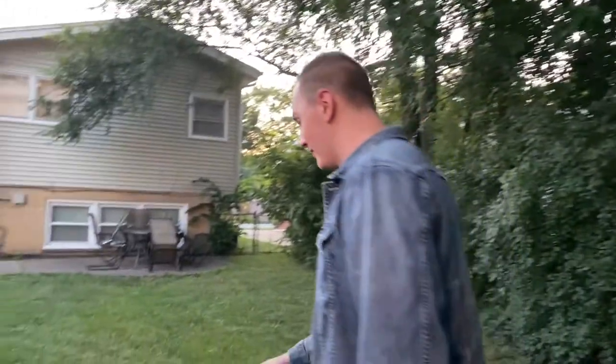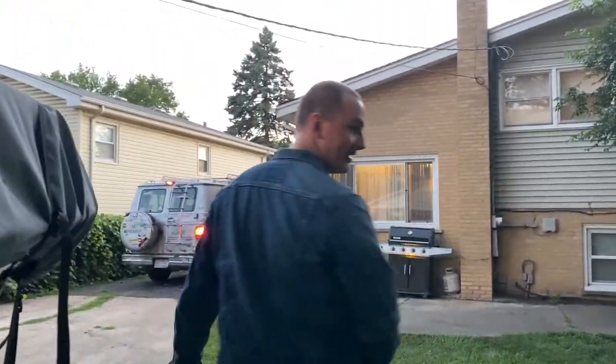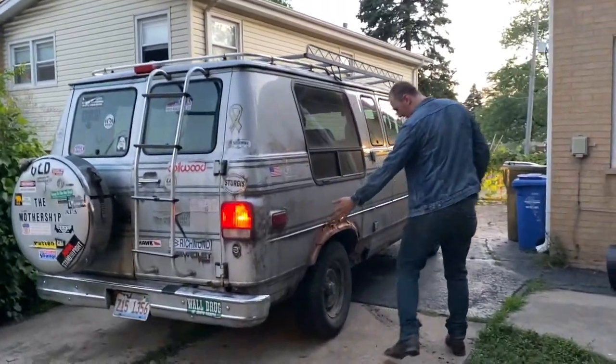Not one, but two cross-country trips. One's from Chicago to Los Angeles, and one's from Chicago to basically Seattle and back. This was once my family's road trip van, and now look at it. Custom fender flares.